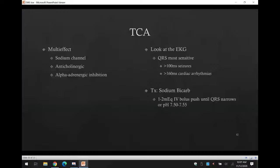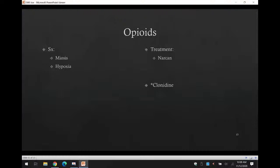So because it's blocking sodium channels, the treatment is actually sodium bicarb. You can keep bolus pushing 1 to 2 milliequivalents until that QRS narrows. Or if you're in the ED, we'll typically check their pH as well. We try to alkalinize the urine, which means we make the urine pH higher, to 7.5 to 7.55. Yeah, amitriptyline, exactly. Nortriptyline, any of those triptylines you might hear, that kind of stuff.